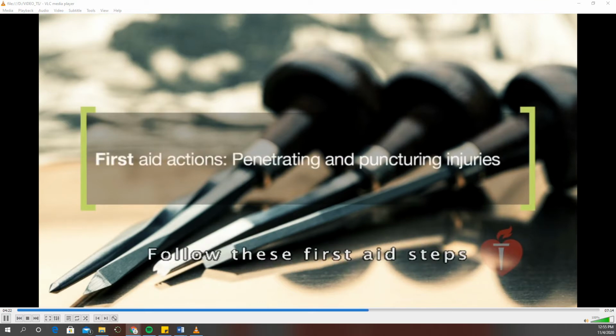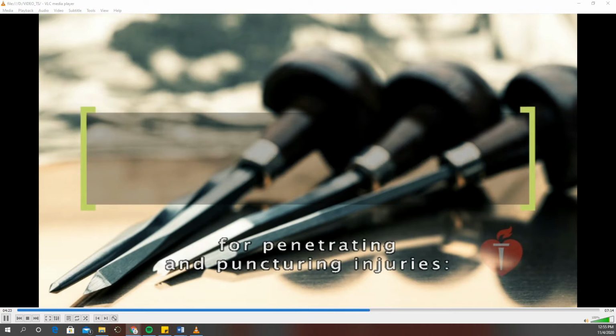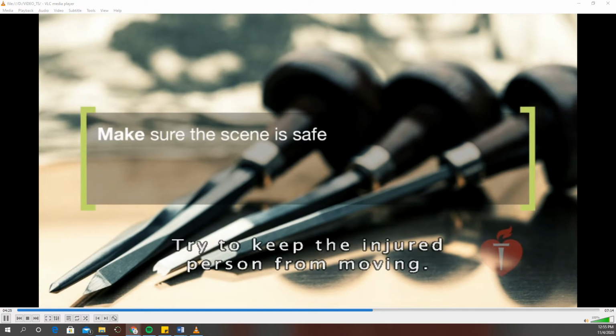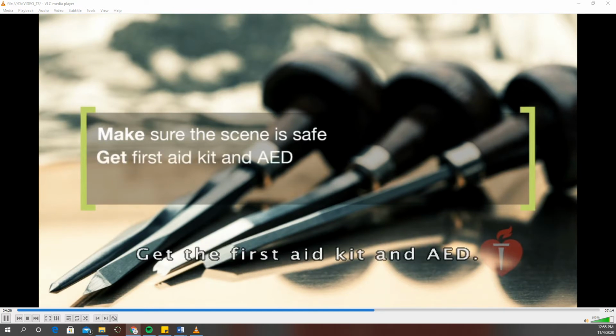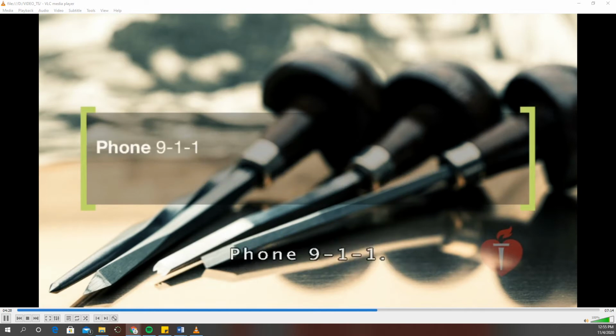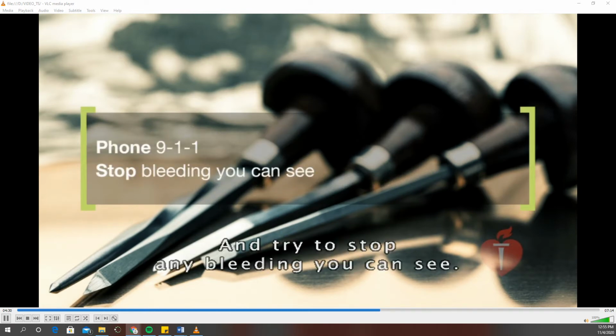Follow these first aid steps for penetrating and puncturing injuries. First, make sure the scene is safe. Try to keep the injured person from moving. Get the first aid kit and AED. Wear personal protective equipment. Phone 911 and try to stop any bleeding you can see.